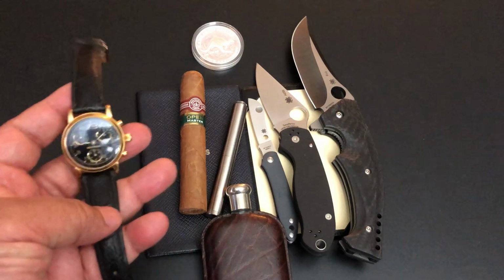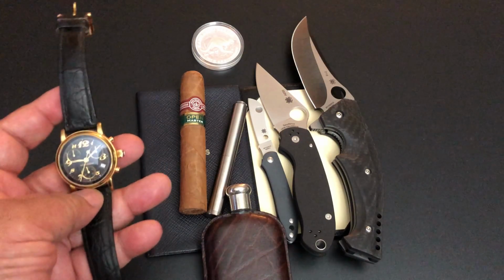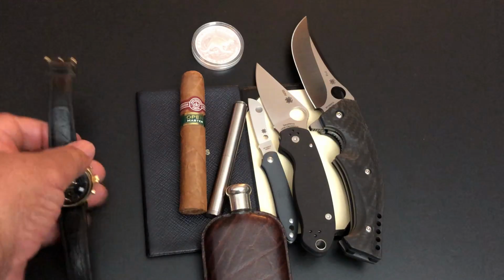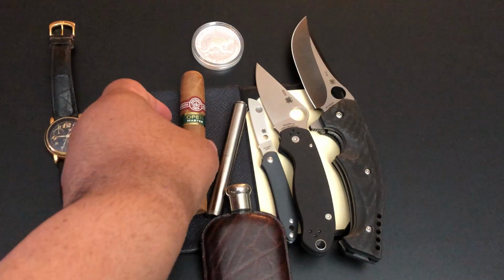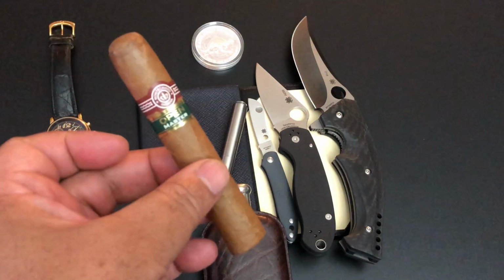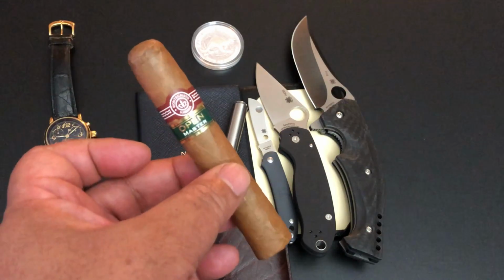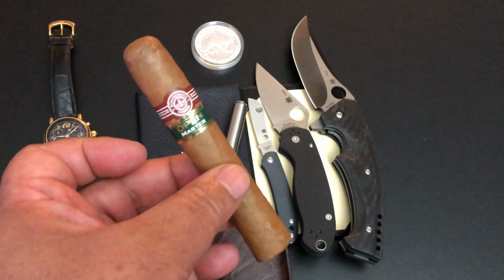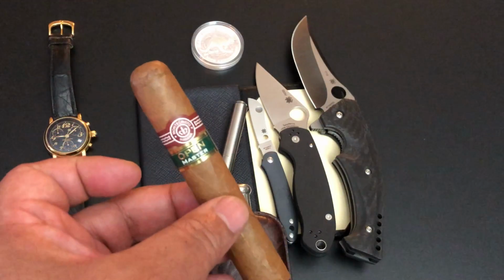Today, the watch for today is the Mont Blanc watch, my chronograph from Mont Blanc. The cigar, hold on. Oh my goodness gracious, it's the Monte Cristo Master. This is the Open, I'm sorry, Monte Cristo Open. And this is the Masters. Just a real nice Monte Cristo.